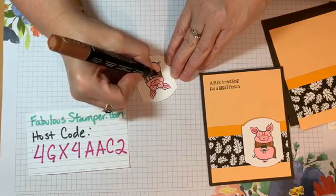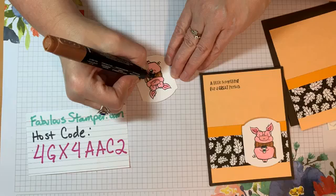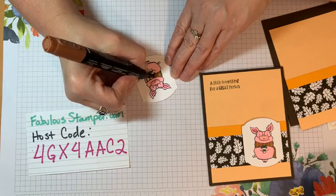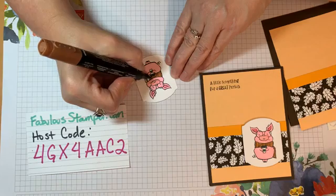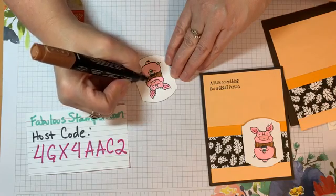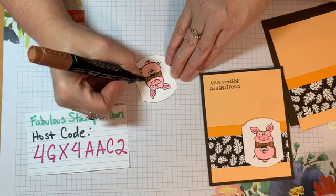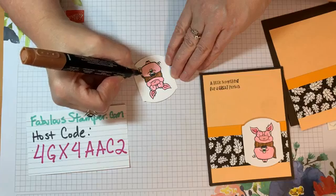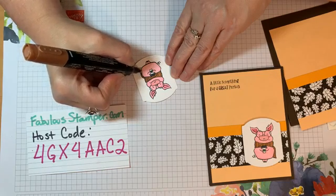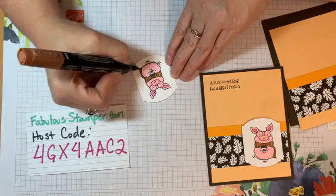I just have to be very careful because it isn't as fine tip as the Stampin' Write markers. The Stampin' Write markers are very fine tipped. I mean, you really are not going to go over the line in those. So you just have to be careful with the alcohol ones because they're intended on blending. You know, they're not really meant for fine work. They're meant for blending work. Hence the name.